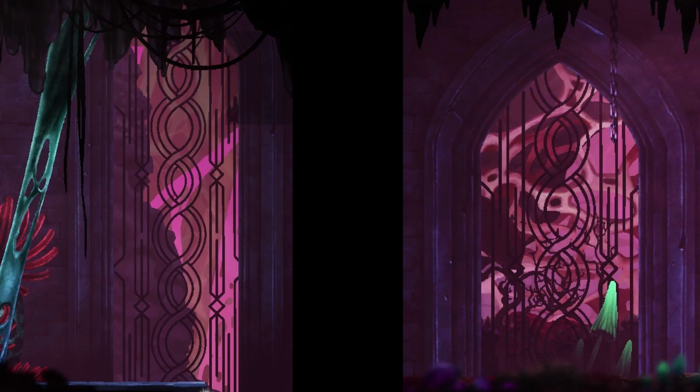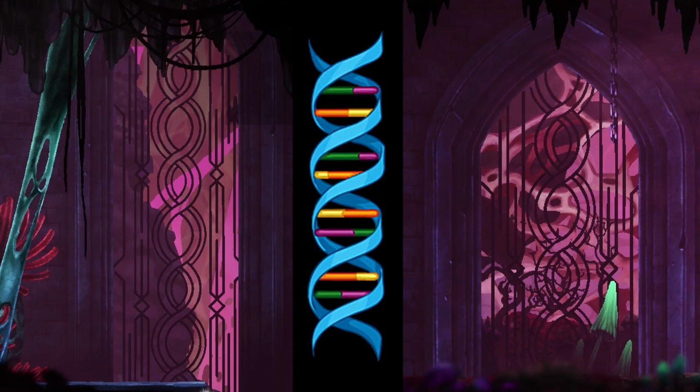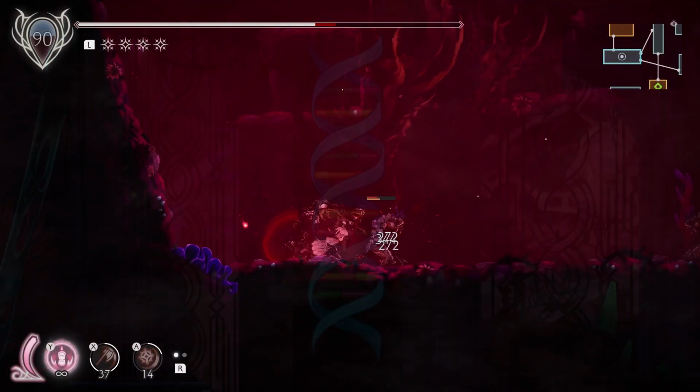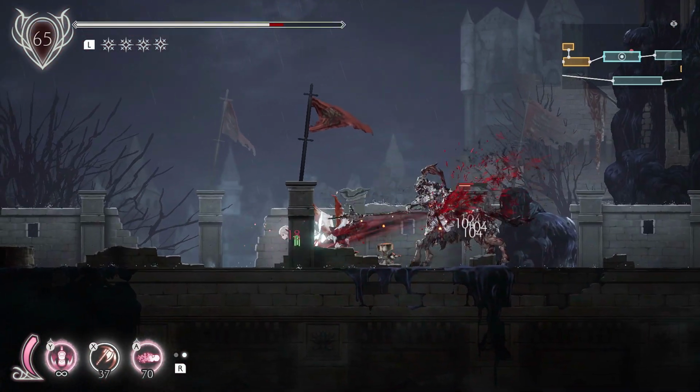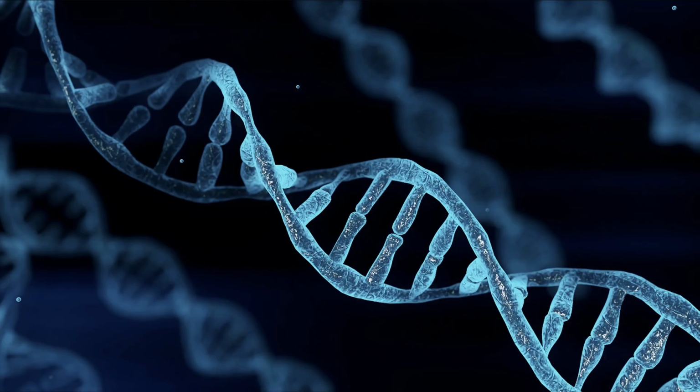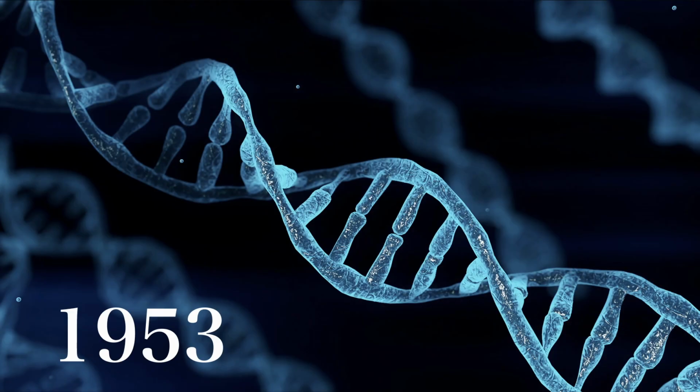Out in the Verboten, we find a twisting pattern on several ancient windows that could possibly represent a DNA strand, which fits the overall vibe of the Verboten very well, seeing how it's made to look like the inside of a living creature, and the blight can apparently change a person's DNA. However, the double helix structure of DNA was not discovered until 1953.